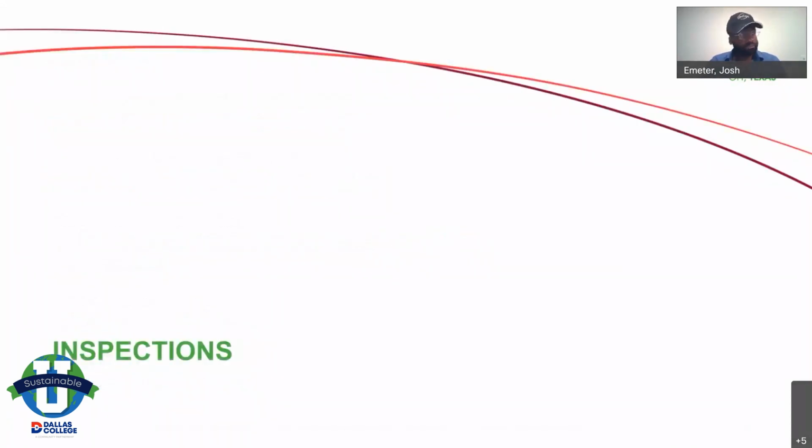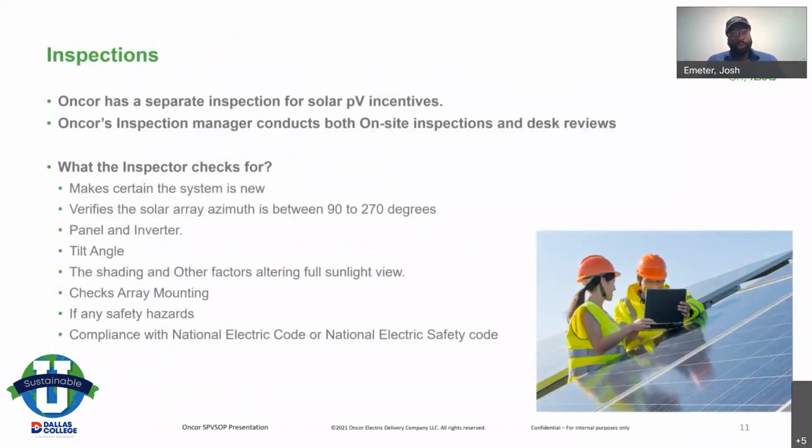So I'm going to talk a little bit about inspections now. A major confusion point sometimes is what type of inspection we do on our side for the solar incentives. There are two separate inspections for solar incentives: an on-site inspection and a desk review. What we're checking is whether your installer actually installed what they submitted to us. In big projects, or projects where the information sent to us is not as clear, our inspector would go over there and check these measures, making sure that the panel is what the installer said it was.